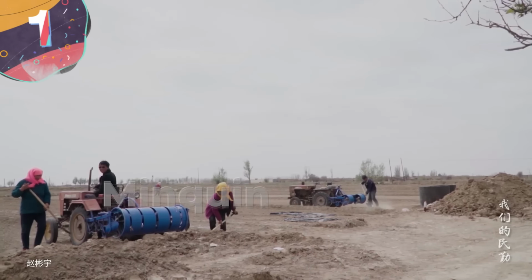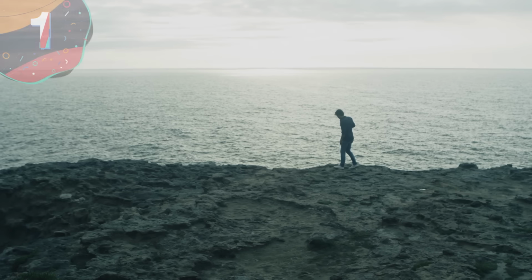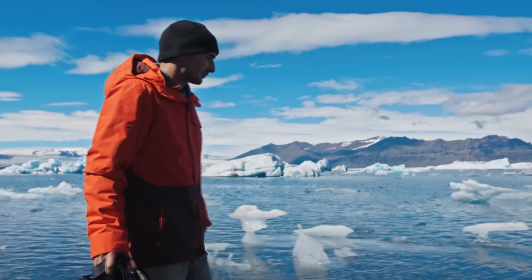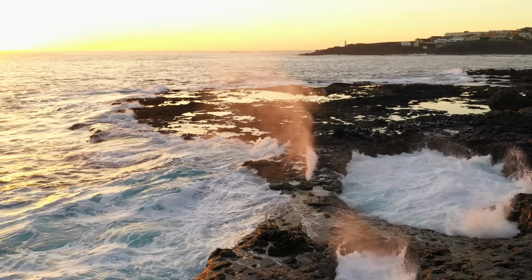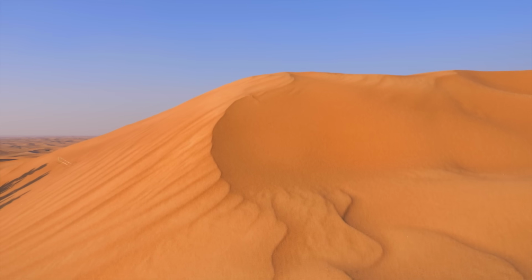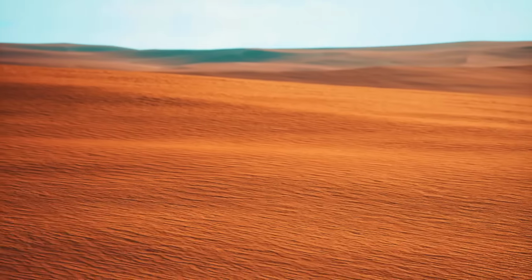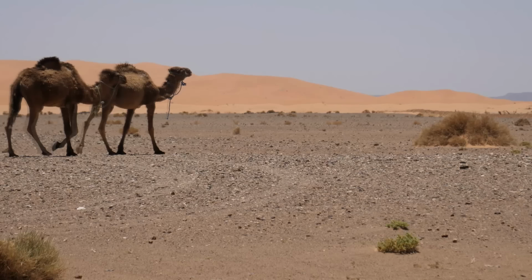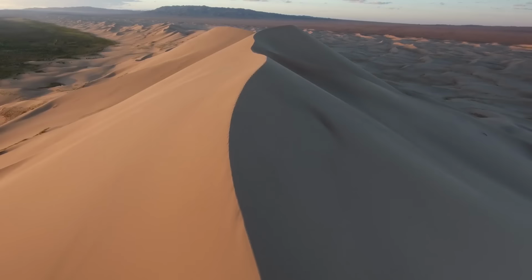Number 1. Minchin County. The world is continually changing and always has gone through various geological processes. Ice sheets carve new canyons and valleys, oceans erode the shorelines, and volcanoes can even create new land masses. But one of the more unusual and potentially life-altering processes is the expansion of a desert. It's something that happens because of changes in long-term weather conditions and can see a once fertile place covered in sand and heat in just a matter of years.